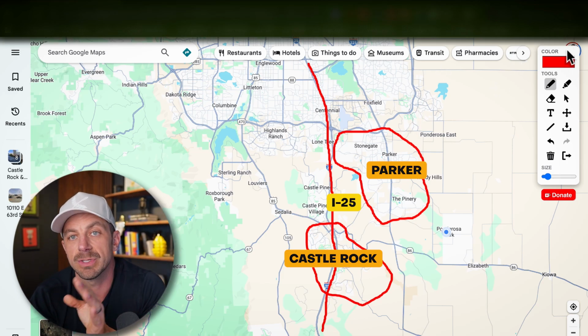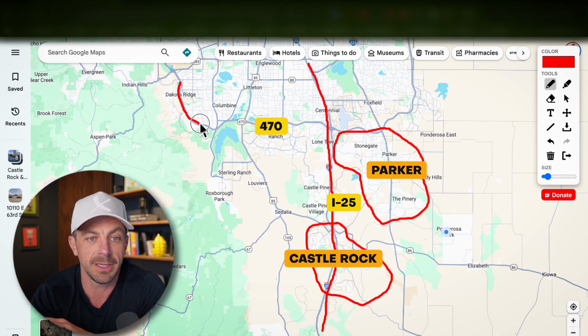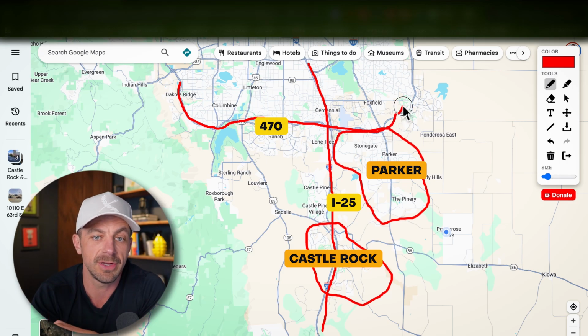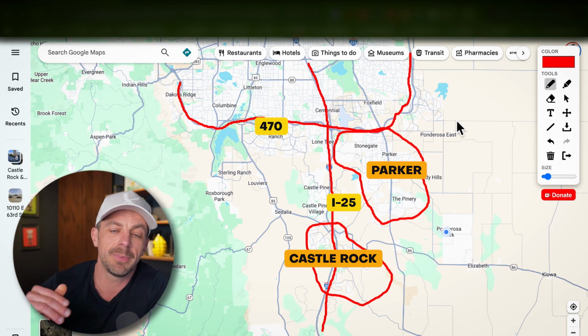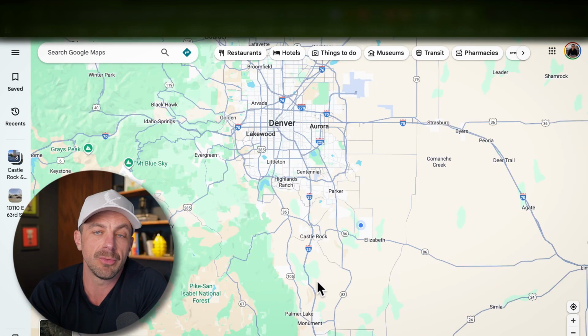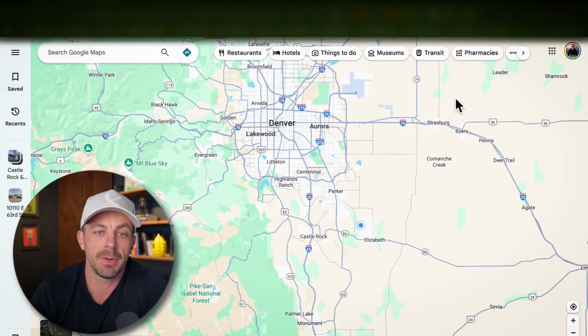In addition to that, the other most popular highway that you're going to use is 470. Now, 470 is basically going to be a big horseshoe or loop around the south side of the Denver metro area. 470 is going to run east to west. And then once you get to the east side of town here in Southeast Aurora, 470 is then going to loop back up and it is going to take you all the way to the airport. To summarize, I-25 is going to be the road that you take basically from Parker or Castle Rock to downtown Denver. 470, on the other hand, is the main road that you're going to take if you're trying to get out to the airport. How does Castle Rock and Parker compare to Denver?